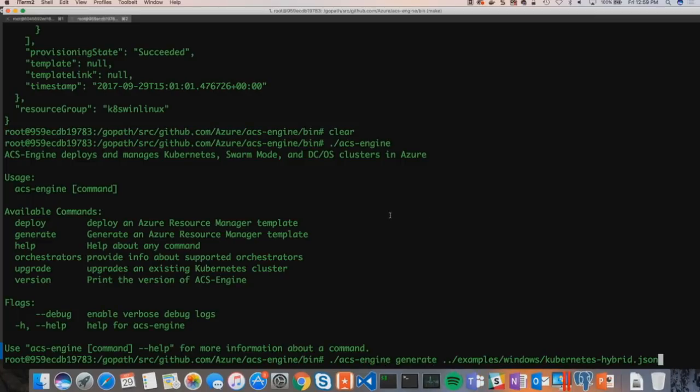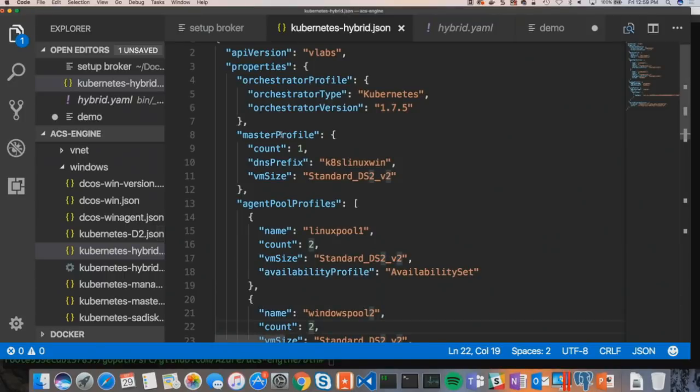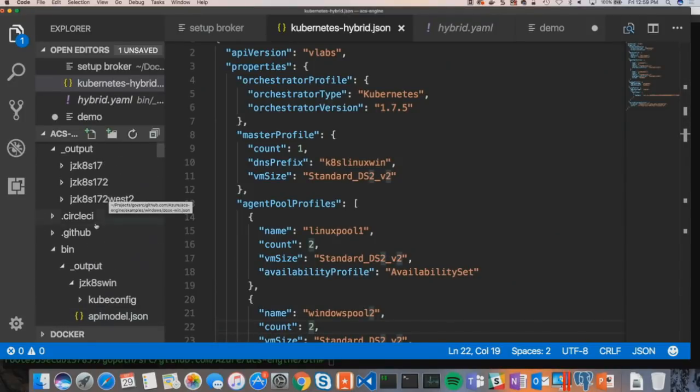Okay, so with ACS Engine, we're going to go ahead and generate this template. What's going on here is it's taking that variables file that you saw, and it's generating an ARM template. I'll show you the ARM template here in a second. Okay, now it's done. So I'll go over here, make sure I'm in the right directory.